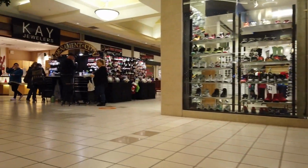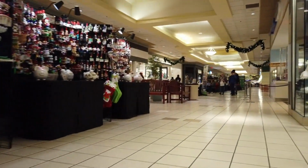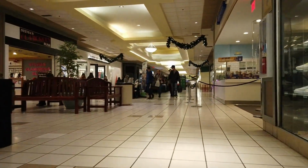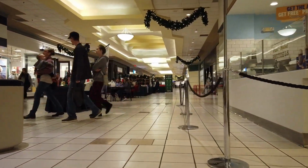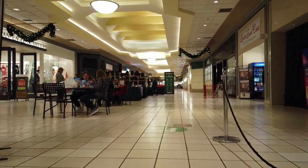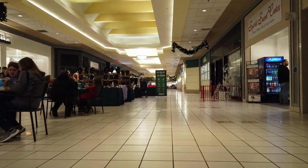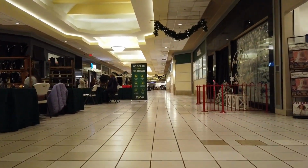So now we're walking down the concourse towards the JCPenney, which is now a furniture store. We will get into the history of that here soon, but I just wanted to point out what we're seeing down here. And also to our right up here is a Jo-Ann Fabrics that is in a mall. You don't see too many of them around anymore in malls.